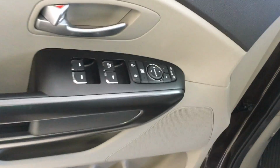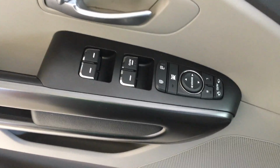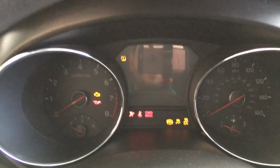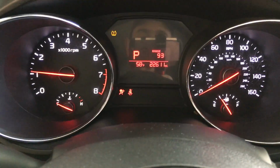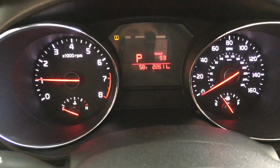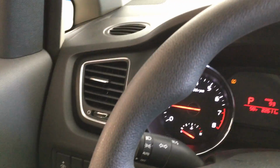We'll start on the door here where you'll find your power windows, locks, and mirror switches all in a cluster. As we jump in, I want to start it up, show you the exact miles right now, and also kind of show you what it looks like to be behind the wheel. As you can see, we actually have 22,611 miles, so pretty low mileage. It's a 2016.